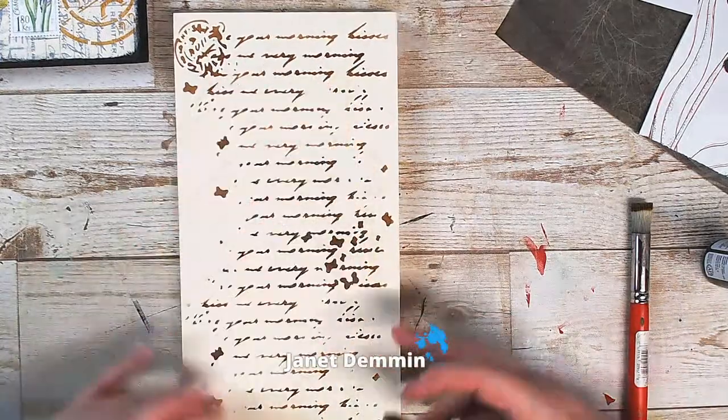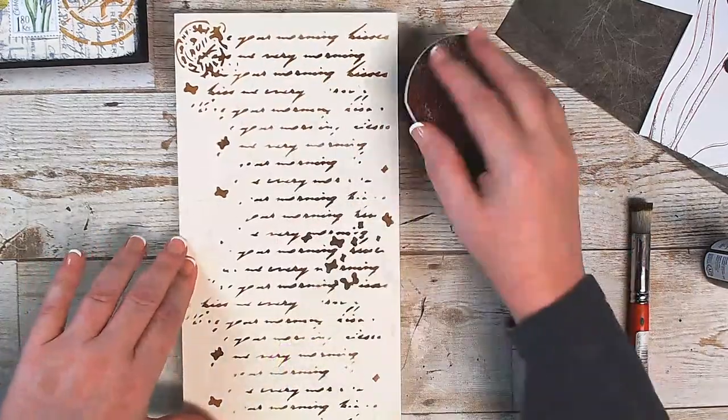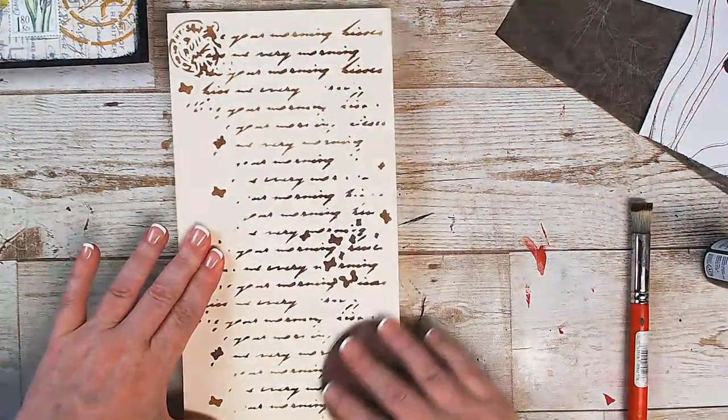So I'm going to give this a light sanding, just because I don't want any ridges or edges. And I kind of like the variation.